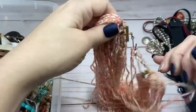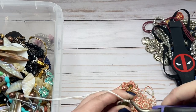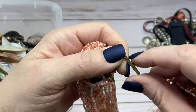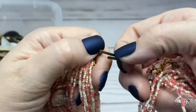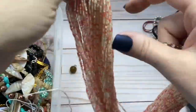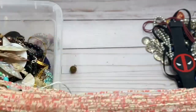Ooh, look at this big mass of seed beads. Ooh, please don't ruin it. And I'm just gonna open this up so that I can get it out without damaging it. Whew. Okay. So let's untangle. Oh, so this says made in Italy or made Ital. And let's see if I can get it untangled. Because it feels like, yeah, there's three distinct strands and they do hang nicely, I believe.